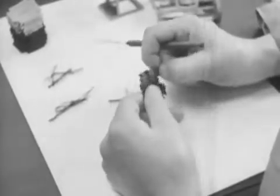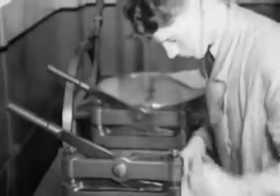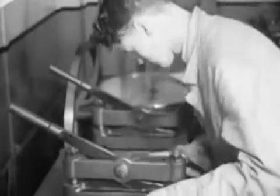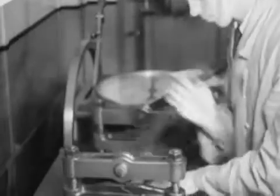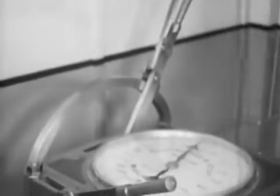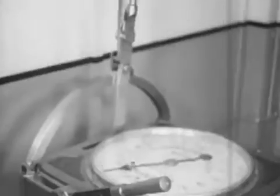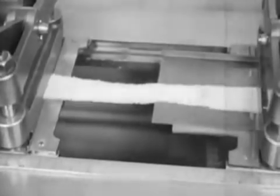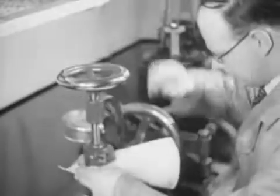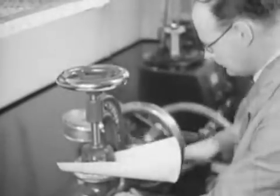Cloth purchased for uniforms must conform to a specification which, amongst other things, calls for a minimum number of threads to the square inch. In the controlled temperature and humidity room, fabrics are tested for breaking strength. This machine registers the load necessary to break a canvas sample. Paper, which is used by the company in large quantities, is tested for bursting strength.